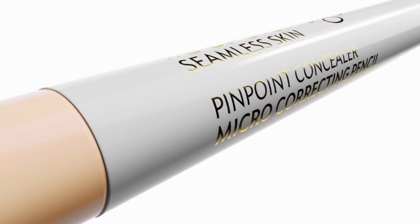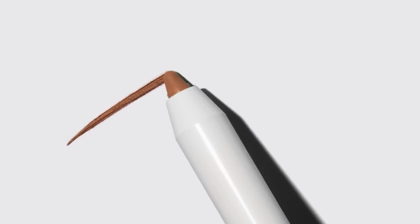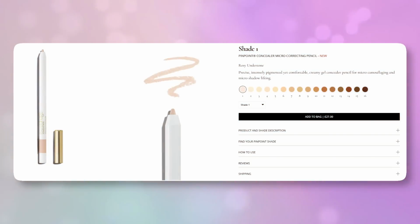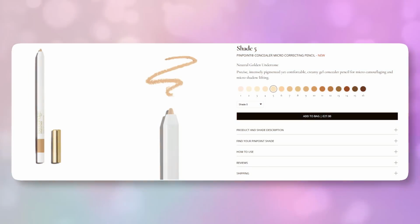So when Lisa Eldridge came out with hers, I already knew that A, they'd probably be better than the Cover FX, and B, she was going to have an amazing color selection, which she does. So I picked them up in a couple colors. I picked up the #1 because it's kind of like a pink. So it's really great for the inside of the eyes here to brighten that area. And then I also picked up the color 4 and I picked up the color 5.